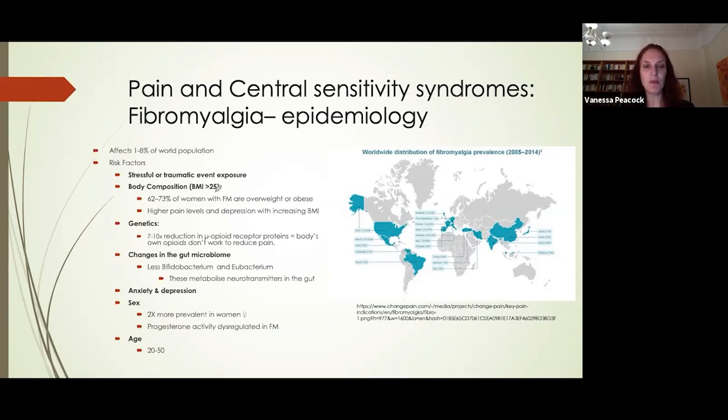Body composition, so a body mass index over 25. The vast majority of people with fibromyalgia are overweight or obese. And this has a lot to do with increasing that chemical nociception that we talked about. Chemicals are sort of the inflammatory chemicals that the immune system produces. They feed the pain system. And when you are carrying more fat than your body is essentially designed to deal with, you have increased levels of inflammation.